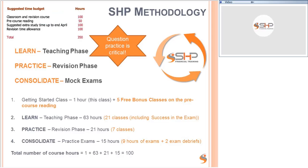All right. So just a little recap of our methodology. We recommend students study for at least around 350 hours. The prep course, including the revision phase, so we have teaching, revision and consolidation through practice exams, is around 100 hours, which you can see at the bottom here, steps 1 to 4. You've got all the numbers of how many hours are in each class there. And then at the top, we've got a summary of how you should be allocating this 350 hours.